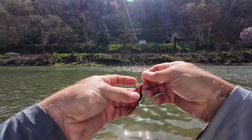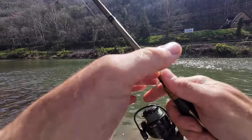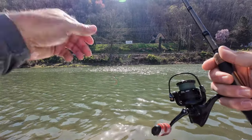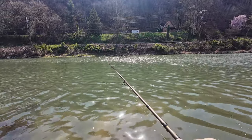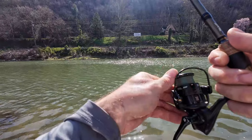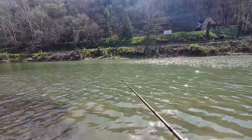You can pause this bait. You can twitch this bait. And I guess you could probably just reel it straight in, just kind of slow roll it. But that's my first ever on a lipless crankbait. I mean, you can cast that a mile. Seems like it's definitely got some good hooks on it.